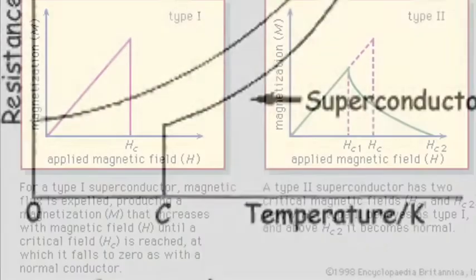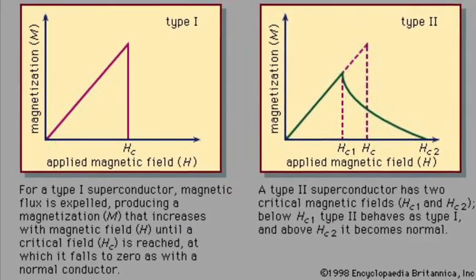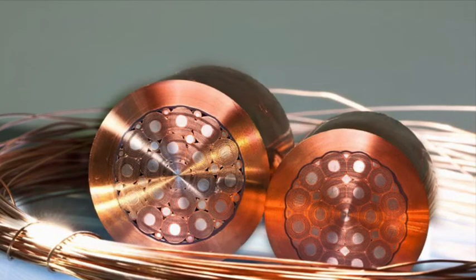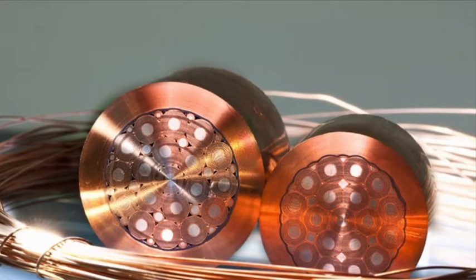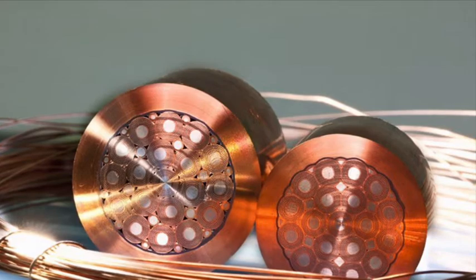Depending on the type of superconductor a material is, the material may have 1 or even 2 critical points. This was an incredible discovery that sparked our understanding of the superconducting state, and is how superconductors were discovered. Since then, there have been incredible discoveries about superconductors, one of the most prominent being the Meissner effect.